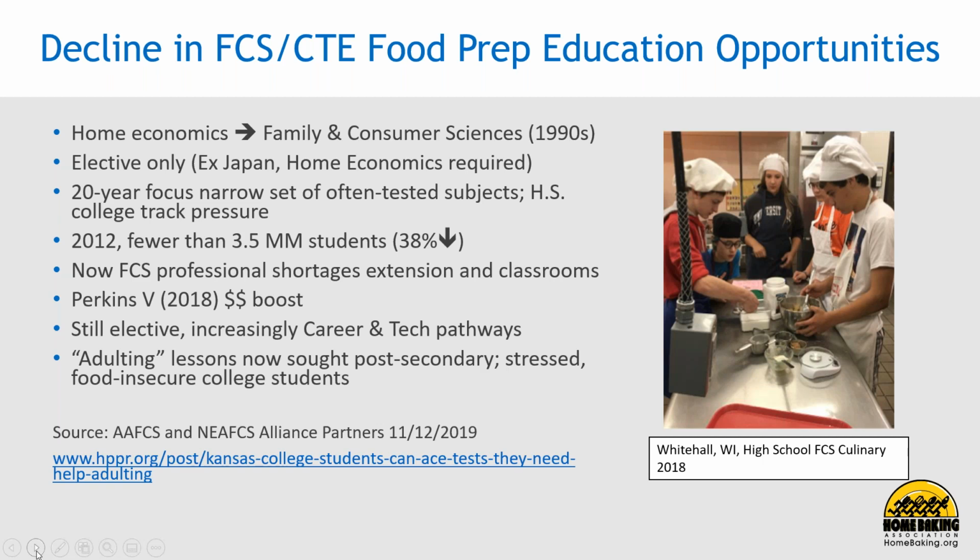In our case, what we've run into is that we have fewer and fewer educators in those programs. When we switched from home economics to family and consumer sciences, we slowly lost ground in terms of opportunity in secondary and elementary classrooms. We've lost 38% of our student population since 2012, and our professional ability to teach the subject matter is in danger. So we truly need those on this call today to take a minute and think about how we could advocate for moving food handling education from an elective to something that every child should know, and not be dependent on their home for the education.